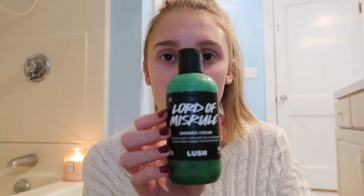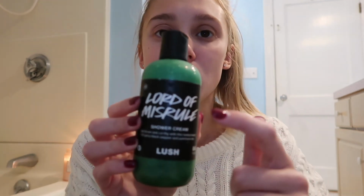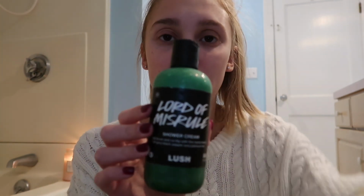But while I'm at it, let me talk to you a little bit about Lord of Misrule. It's one of the most classic Lush scents that people are obsessed with. And in years past, we did come out with a shower cream that has that same exact scent. I still have some, not from last year, but actually from the year before. And I'm still not done with it somehow, even though it's one of my favorite smells. So this is the Lord of Misrule shower cream. We did not come out with this year. We came out with a new scent that I'm going to talk to you a little bit about, but people were a little bit upset about that, and I totally understand why.